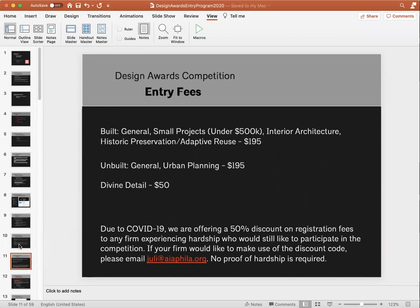Due to COVID-19, we are offering a 50% discount on registration fees to any firm experiencing hardship who still wants to participate. If your firm wants to make use of the discount code, all you have to do is send me an email, and there is no proof of hardship required. I'll send you a discount code and you can use that for your checkout.